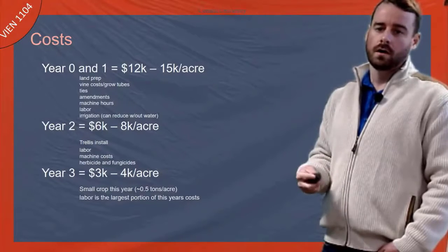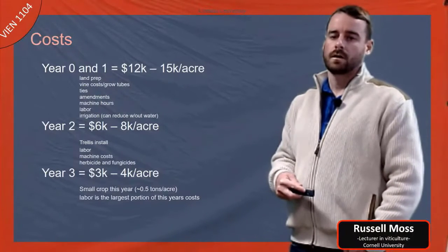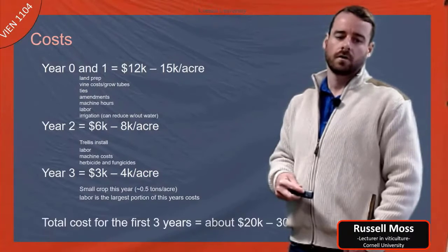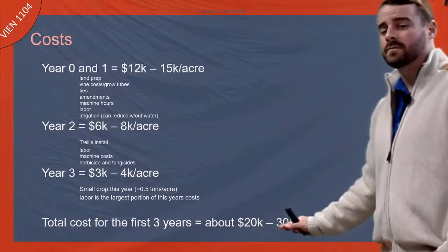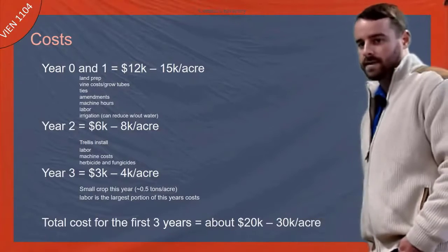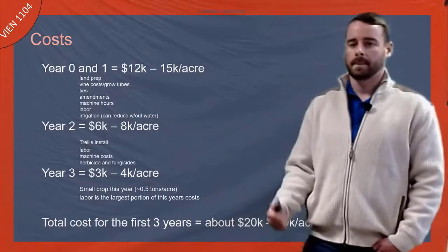By year four and year five, you're going to be farming it at about $6,000 to $8,000 a year. But by year three, you've put in about $20,000 to $30,000, and it's actually probably more at this point, around $25,000 to $35,000, $40,000 per acre to put a vineyard in, like in the North Willamette Valley of Oregon.